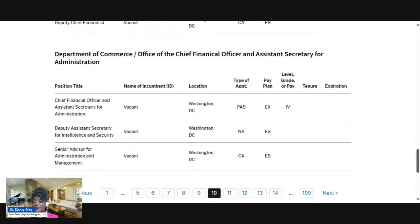And again, for political appointments, that is when you want to talk your talk. Who do you know? How do you know them? Who have you supported? Talk your talk, right? On that resume, but also on your application as well. And in your interview, right? Relationships matter.